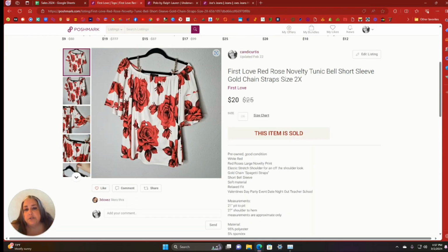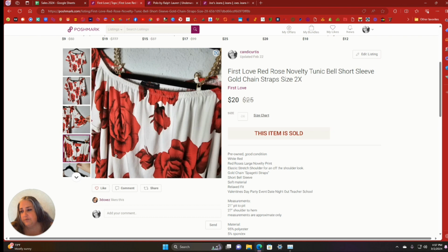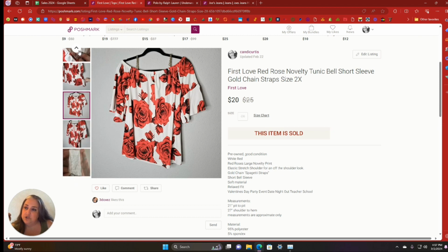The next item is this First Love Red Rose novelty tunic with bell short sleeves. As you can see, it bells out at the ends, but it's short sleeve, super cute. It also had these gold chains across the top, and then the sleeves can drape off your shoulders if you want. I just thought it was really cute because it has this all-over red roses novelty print. So just super cute and fun.